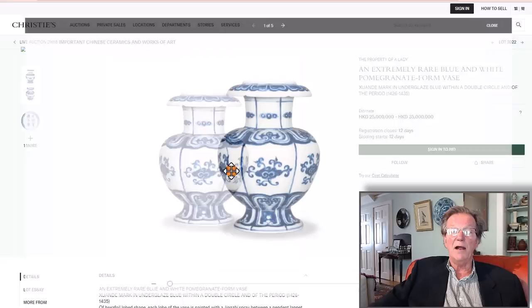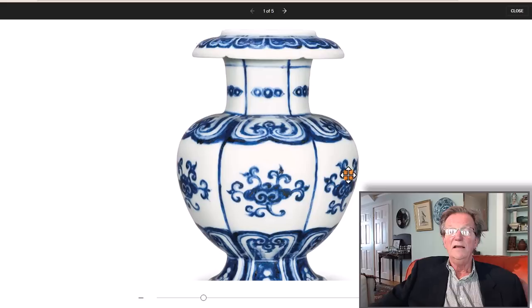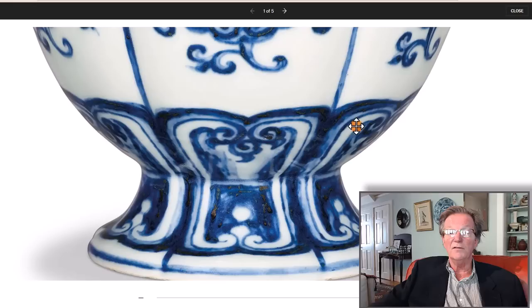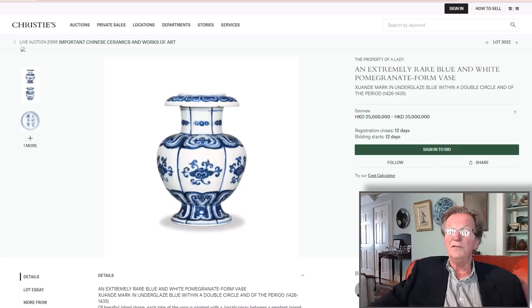All right, it's nicely decorated, has a beautiful heaped and piled effect, as they call it, in the cobalt. Here you can really see it, these dark spots where the cobalt sort of burned through the glaze a bit during the firing and so forth. Very, very rare thing, estimated at $25 to $35 million Hong Kong dollars, so that would boil out to around $4 to $5 million US, somewhere around there, right? $4 to $7 million, I guess it would be.